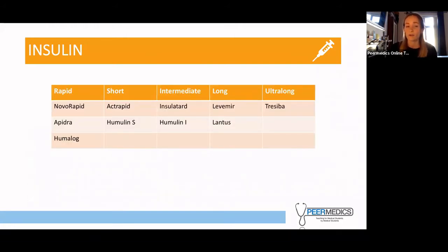Okay, so your rapid acting are NovoRapid, Apidra, and Humalog, your short acting are ActRapid, Humulin S, intermediate are Insulatard and Humulin I. So they're all the ones that have an I in them. Long is Levemir and Lantus, they're the L's, and the ultra long is Tresiba.